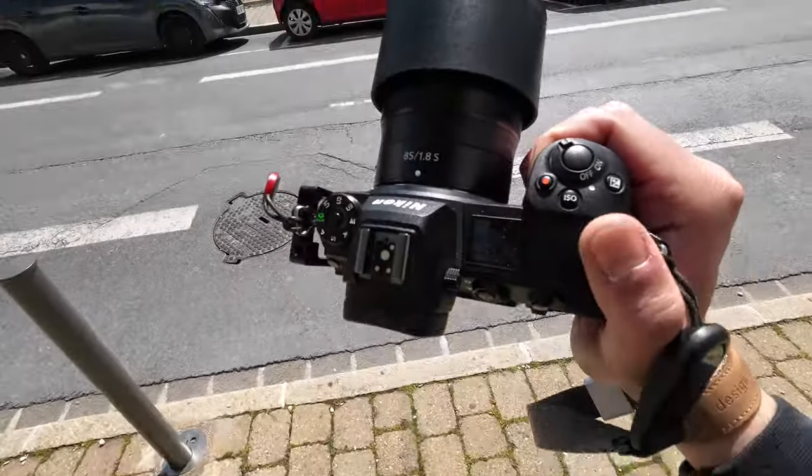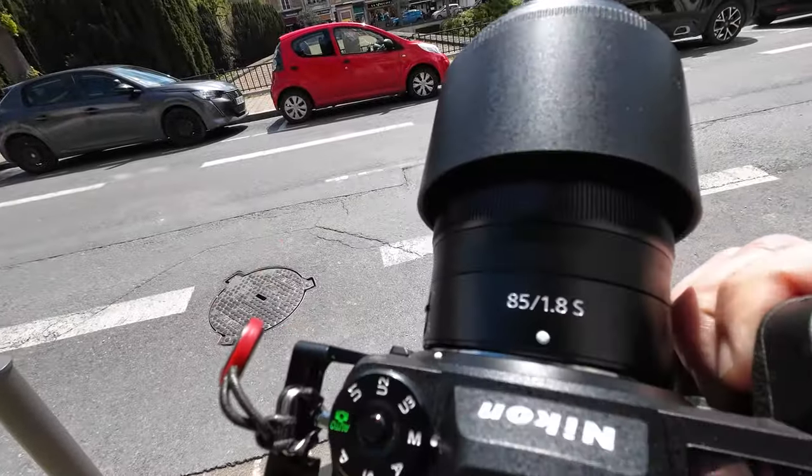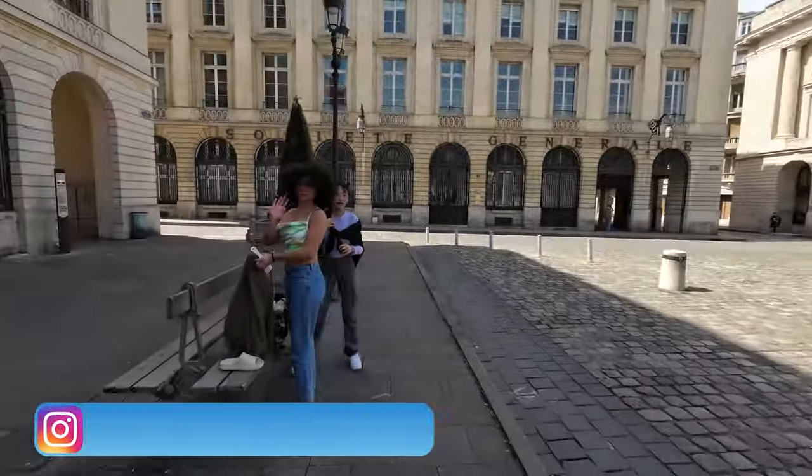I will be shooting in the center of Reims with the Nikon Z6II with the 85mm 1.8, and I'll be shooting with Clem. Hey Clem!